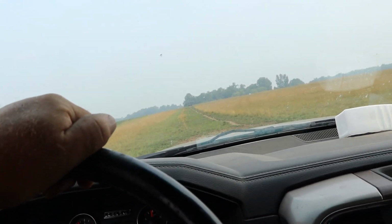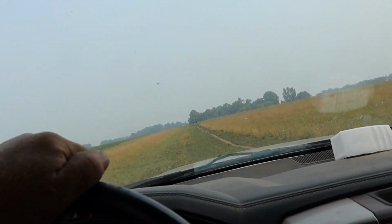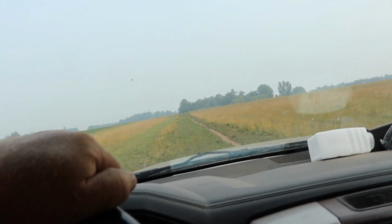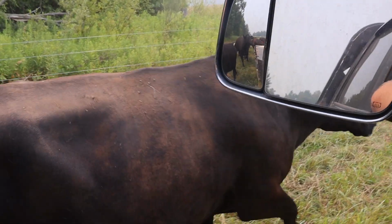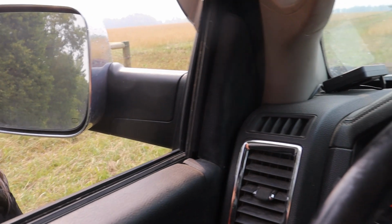So yeah, kind of a hard working morning, throwing all them panels and setting everything up, but we needed it to be set up anyhow. So let's go get the cows. I'm being surrounded. They're going to just walk around me. I'm trying to go slow.